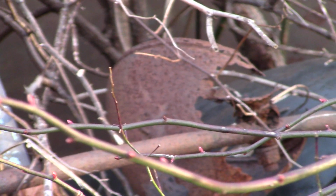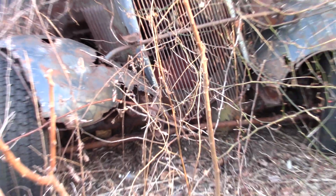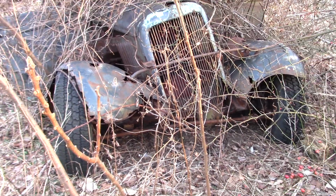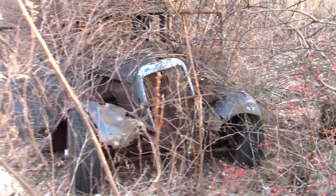Headlight buckets are rotted out and spun the wrong way. Again, I think the axle's bolted in, but I don't know. Look at these old tires, too. This thing's been here for years. Since I can remember, this thing's been here. Absolutely beautiful, though, isn't she?